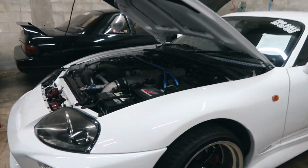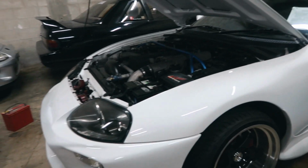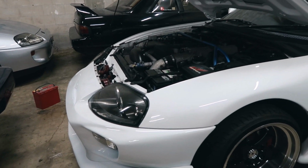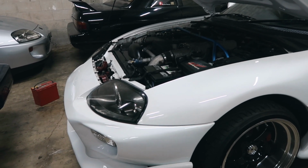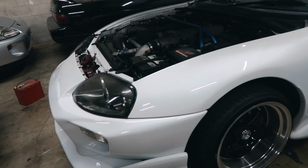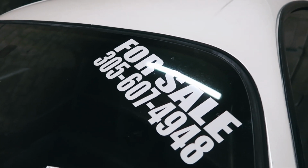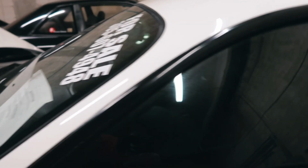So, and then you have a Supra here. What is this going for? This one's 42. 42, and these cars just keep going up in prices. The Supras, yeah, man. And this is original 6-speed. Original 6-speed. Yeah, twin turbo. And what year is it? The 93. Guys, if you want to get in touch with Kuruma Imports, this is the phone number. They're located here in Miami, Florida.